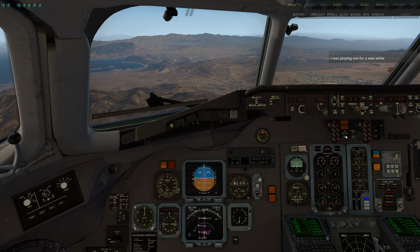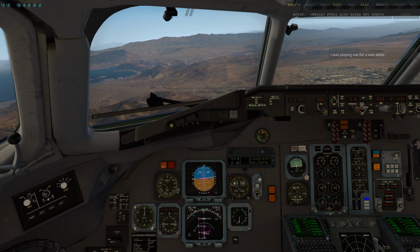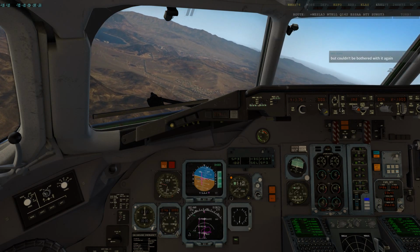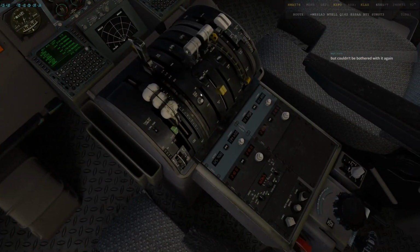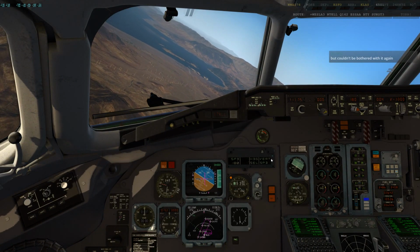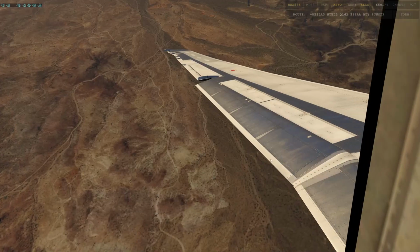Activate our heading select. Go a little bit more. Let's go and make a left turn. Slow to 180. Landing gear. Landing gear. Landing gear. Thank you. How's our terrain clearance looking?